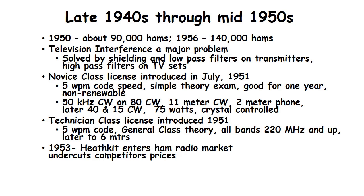In the late 40s through the mid 50s, the number of hams increased tremendously, from about 90,000 in 1950 to 140,000 by 1956. As I mentioned earlier, television interference was a major problem. Transmitters had to be shielded and filtered. Television sets needed high-pass filters, but we finally got around to living together.